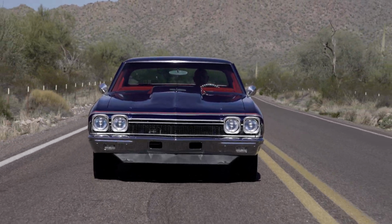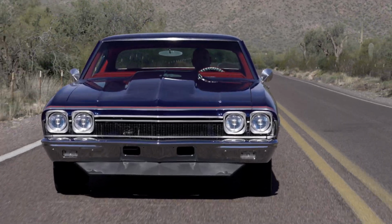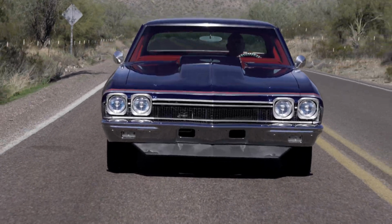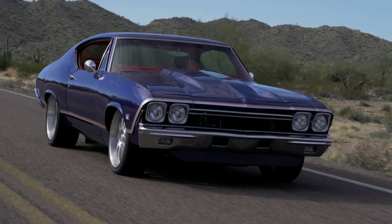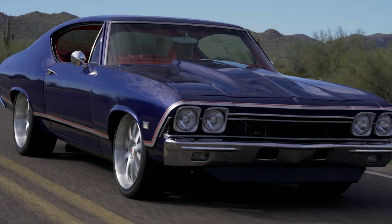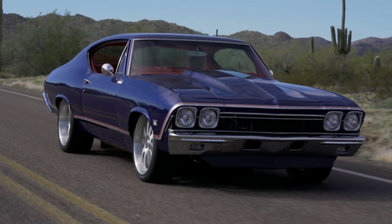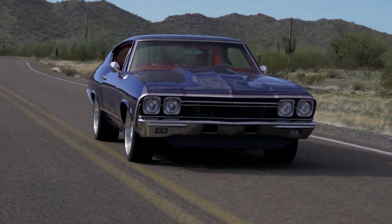Running a 255 on the front and a 295 on the back, and for me, it nailed the stance that I was looking for. I went with that brushed look on it. I didn't want anything too flashy, right? So like chrome, I didn't want to do really any chrome on the car. And black was, at the time, like everybody was doing black. So we ended up doing that brushed face with a clear coat over it, which I think turned out great.